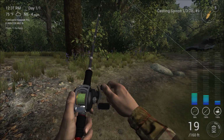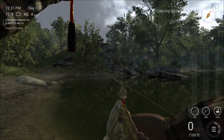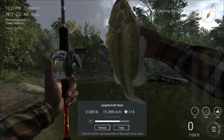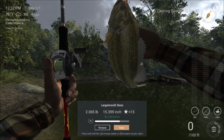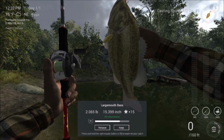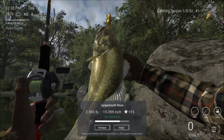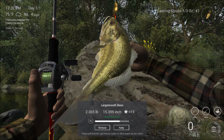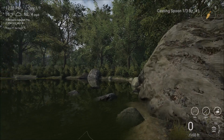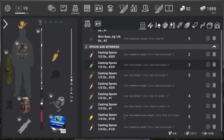Okay, we can raise the drag and get this guy in here. There we go. Largemouth bass. Wasn't even a small one either. Very nice. Let's see if we can't get a good look at him in the sun. It's a pretty fish. Let's keep him. Alright, we're going to now switch over to a little bit bigger one.